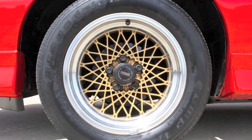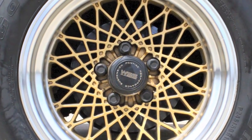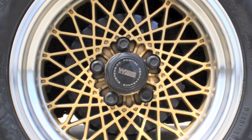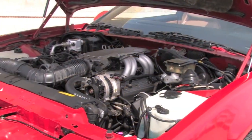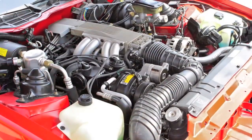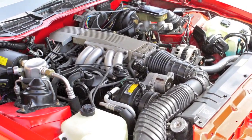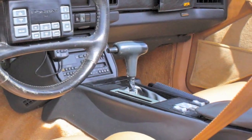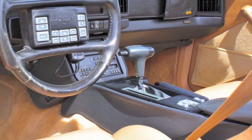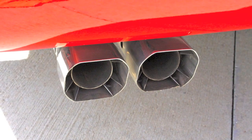The gold lace wheels are in excellent condition, and the center caps confirm the WS6 package, which in 1988 was a performance handling option. Under the hood is the Corvette-sourced 5.7-liter L98 V8 engine, which in this tune is rated at 225 horsepower from the factory. Power is controlled by a 4-speed automatic, which routes the power out to a limited slip 327 rear axle. The only modification is the addition of a Borla exhaust system, mildly amplifying the V8's signature sound.